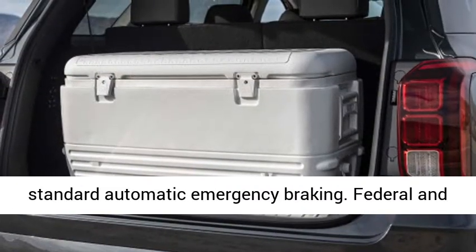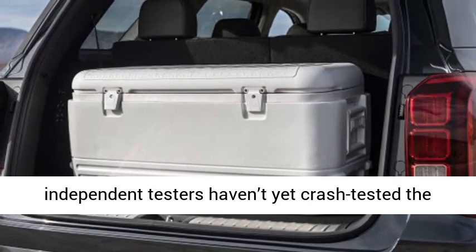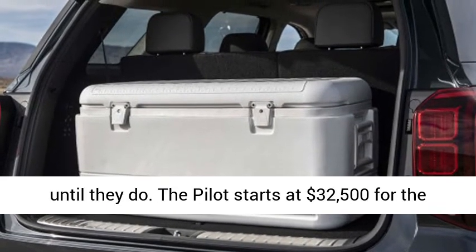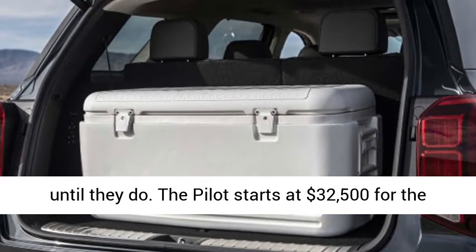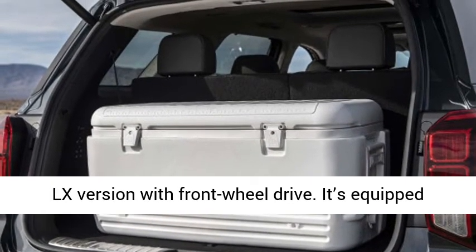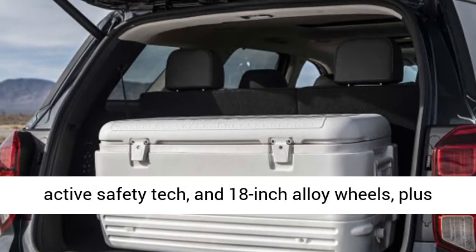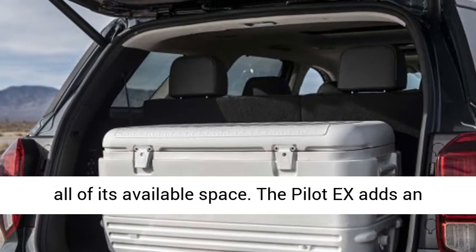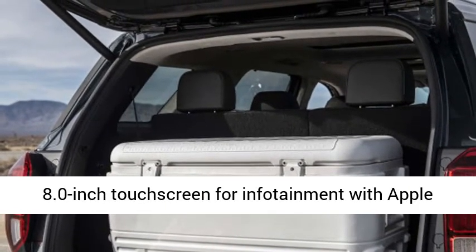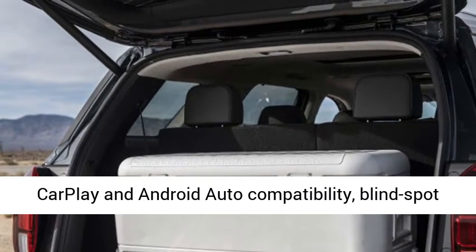The Pilot starts at $32,500 for the LX version with front-wheel drive. It's equipped with a 5.0-inch display for its audio system, active safety tech, and 18-inch alloy wheels, plus all of its available space. The Pilot EX adds an 8.0-inch touchscreen for infotainment with Apple CarPlay and Android Auto compatibility, blind spot monitors, heated seats, a 10-way power-adjustable driver's seat, and keyless ignition for about $35,300, and it's our pick for value.